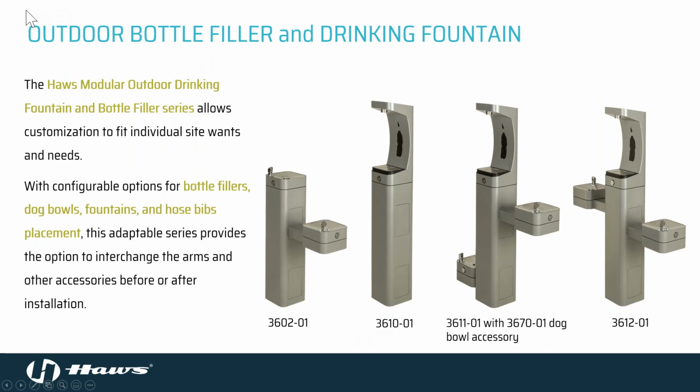Haws also offers a modular outdoor bottle filler and drinking fountain series. So the idea, if you can visualize it in your head, is to take this pedestal, and that's what you're purchasing. And then you get to decide which accessories you want to add and where you want to place them. So the 4 different accessory options are a bottle filler, which you're seeing on the top of the 3 units on the right. Of course, your drinking fountains, which you can add on different sides, maybe one on the back. You could always put a bottle filler on the top.